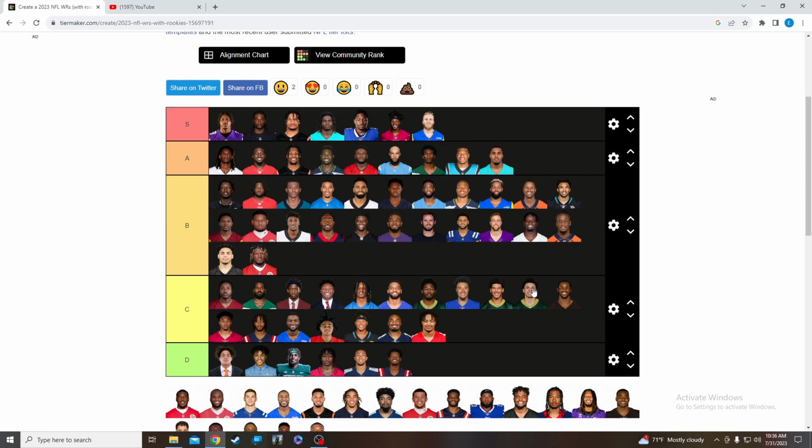Jameson Williams takes the top off the defenses. Amon-Ra St. Brown works underneath. He's actually kind of underrated. I mean, the past 2 seasons he's gone for 1,000 yards, around 100 catches every year, gets in the end zone. Pretty good player.